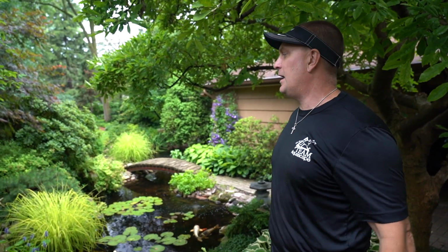This is an incredible gift this yard is for them, and to be able to be a part of that by building this thing almost 25 years ago now, it's just incredible. I love my job.